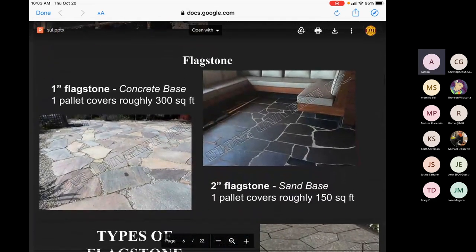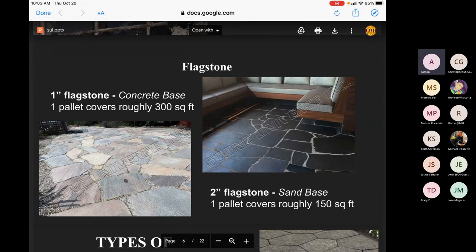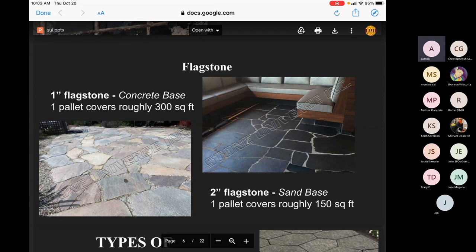Alrighty, guys, so the first item I'll go over is flagstone. Flagstone is sold in 2 different thicknesses: 1 inch and 2 inch plus minus, meaning it can vary up to 1/4 inch either side. It is all irregular cuts of stone and it's sold per weight. So anytime you're getting pricing through one of your reps, you always get a price per weight. Our pallets come 2 tons in a pallet. A 1-inch pallet covers approximately 300 square feet. A 2-inch pallet covers approximately 150 square feet.